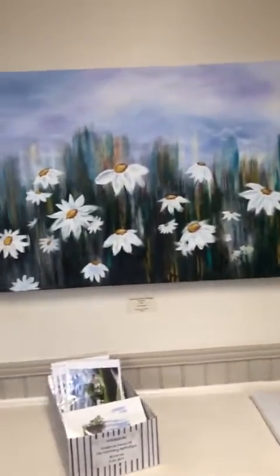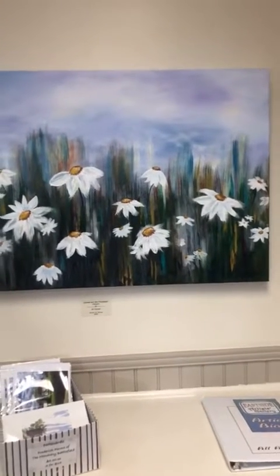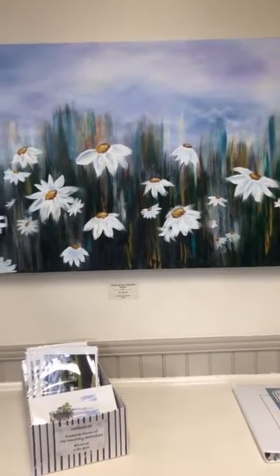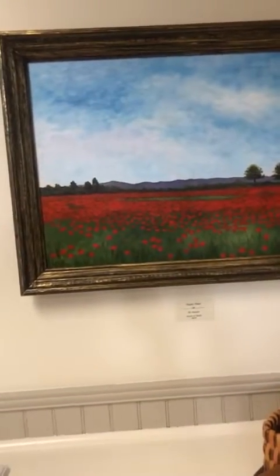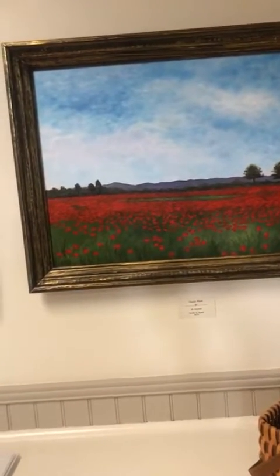And here's another one of my pieces. It's called Daisies Are the Friendliest Flowers, which is a quote from You've Got Mail. And it's acrylic on canvas for $550. And then this one is also one of my pieces, and it is entitled Poppy Field, acrylic on board, and it is $675.